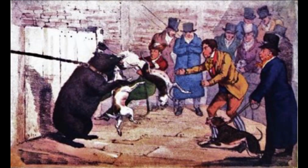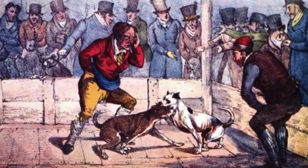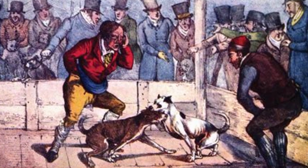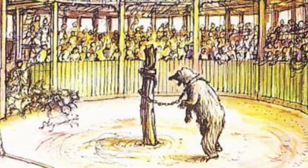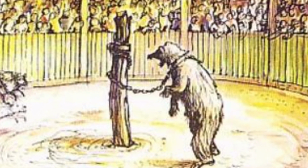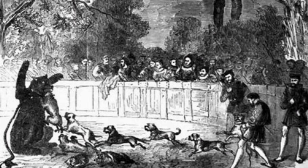In England in the 16th and 17th centuries, entertaining the rich, poor, and everyone in between, bear baiting, bull baiting, dog fights, and even combat between chimps were the order of the day. By a long way, bear baiting was the most popular form of entertainment. In this horrific test, the bear handlers would fasten the bear to a stake by its leg or neck. A pack of dogs, usually bulldogs or mastiffs, would be unleashed into the arena as spectators applauded and made bets on the bear's demise.